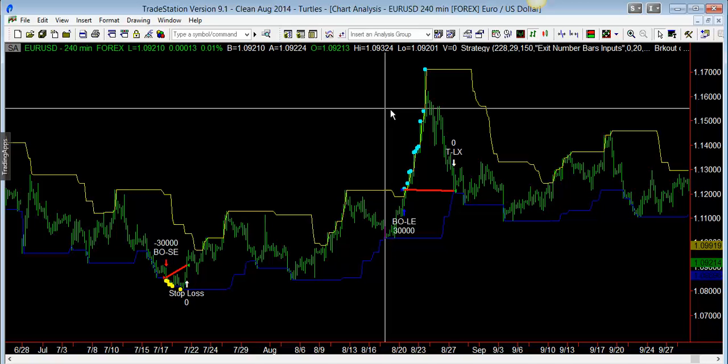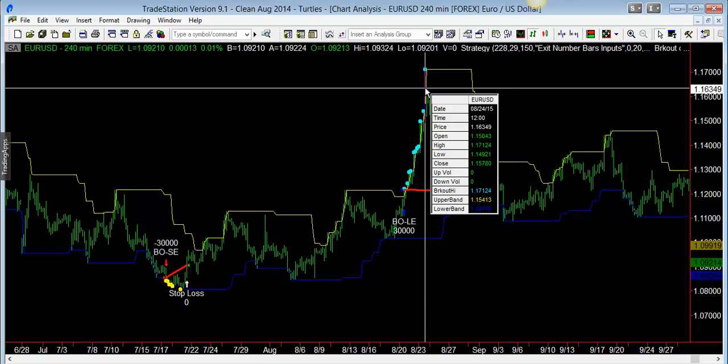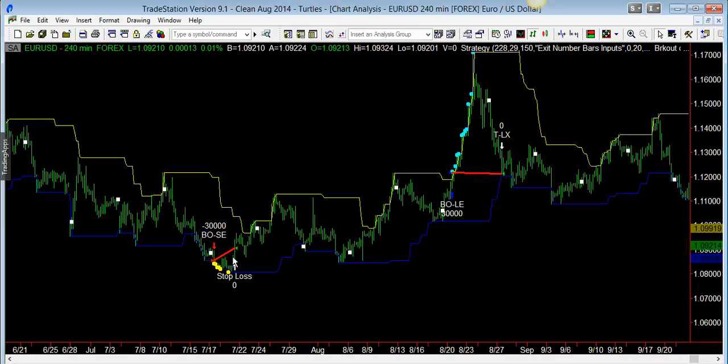Let's see exactly what it is. 12.15 to the high of 17.12. So 12.15, that's about 500 pips. So there you go, 500 pips and you get nothing. But also critical to trend following is short stop outs. Let your winners run and stop out quick. That's basic trend following, right?